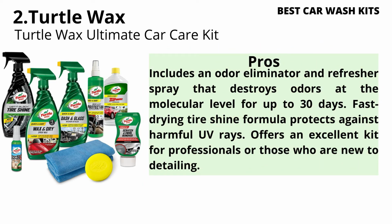Pros. Includes an odor eliminator and refresher spray that destroys odors at the molecular level for up to 30 days. Fast-drying tire shine formula protects against harmful UV rays. Offers an excellent kit for professionals or those who are new to detailing.